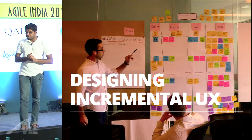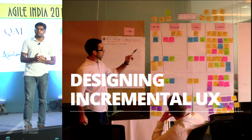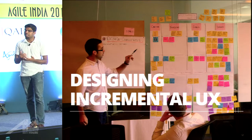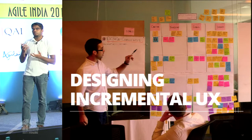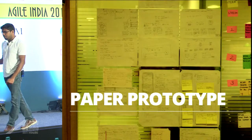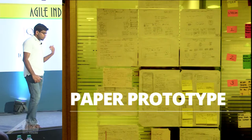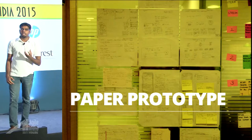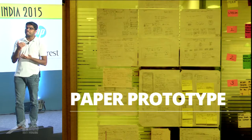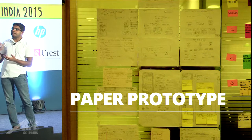So some of the benefits that we will get out of this incremental UX is that we will get quicker feedback from the users and also the clients, and we will also be able to have a faster UI development, and also we will not be compromising on the UX itself. So one of the ways we were able to get faster feedback from the client was with the help of paper prototyping. Paper prototyping is a technique where we sketch out our ideas on paper, share it with the client, and also do some amount of user testing and get feedback from the users and the clients very quickly.